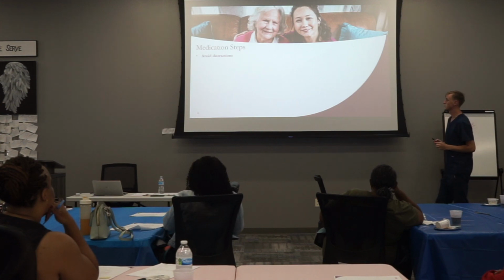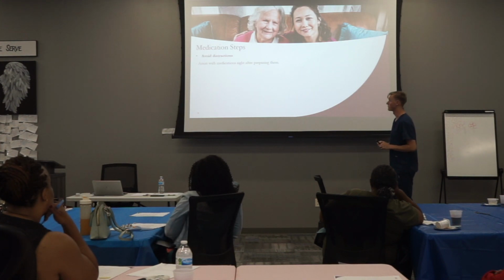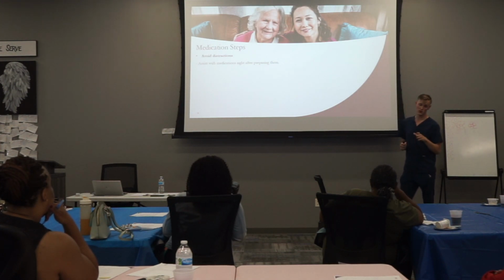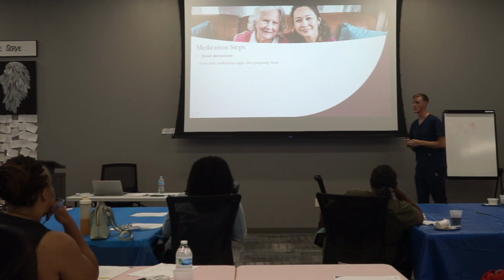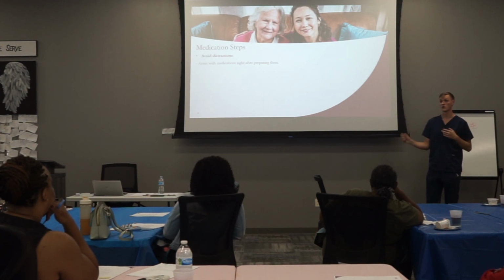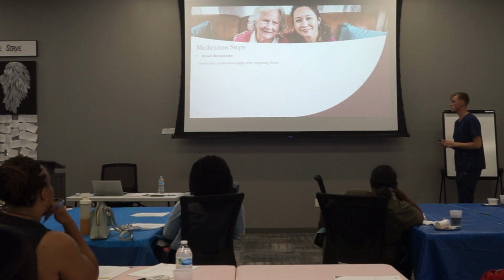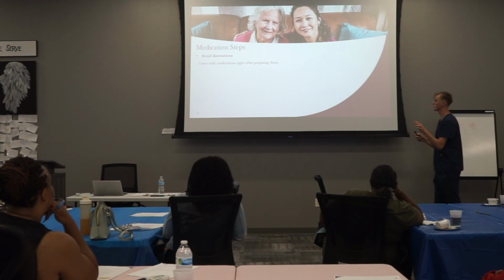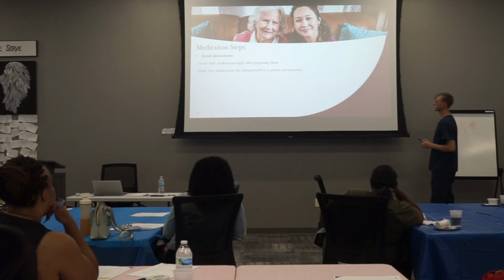Avoid distractions in giving medications. Administer the medications right after preparing them. So right when they get the medication, give it to them. Don't have the medication sit out, because that can lead to maybe forgetting or spilling, or medications have an expiration date too. So especially if it's liquid, don't let it sit out. Give it to them right after preparing them.